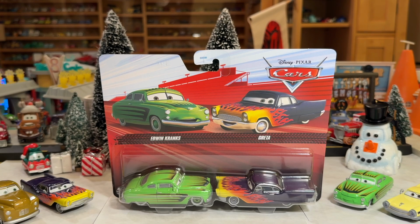I know not all of you guys have been collecting for as long, but this 2-pack right here brings me straight back to 2008 when Edwin Kranks was first released. It was just so crazy to get such an obscure, random background character, or what we believed to be obscure at the time, because it got way more obscure as time went on, and Mattel went deeper and deeper into the background to release some of these characters, and Edwin, in retrospect, really wasn't all that quote-unquote background.